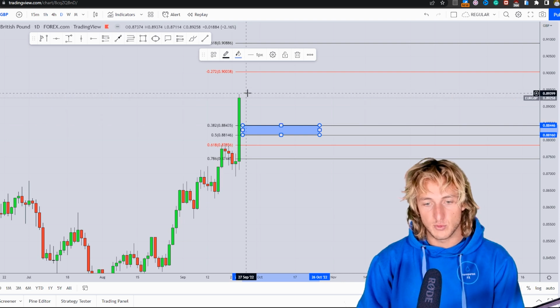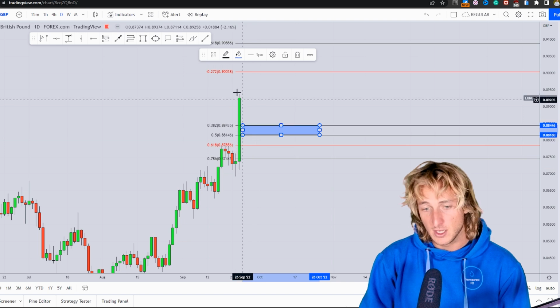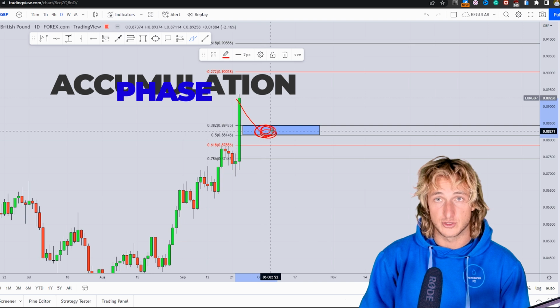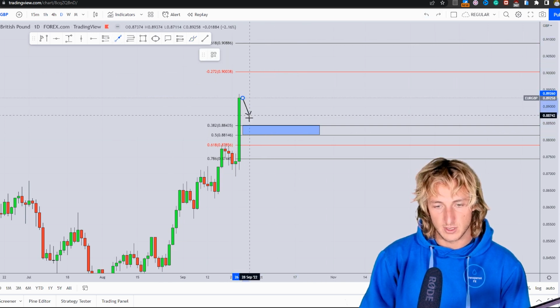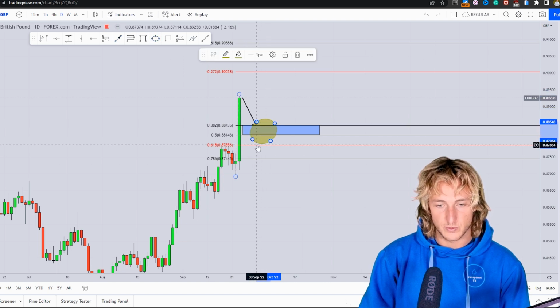Generally speaking, when you have a move like this, where you have an impulse and you expect a correction to this area, you would, after that, expect some accumulation around this area before a rejection higher. So if the market will actually print a move to this area, from here there is good probability to see a potential rejection to the upside.